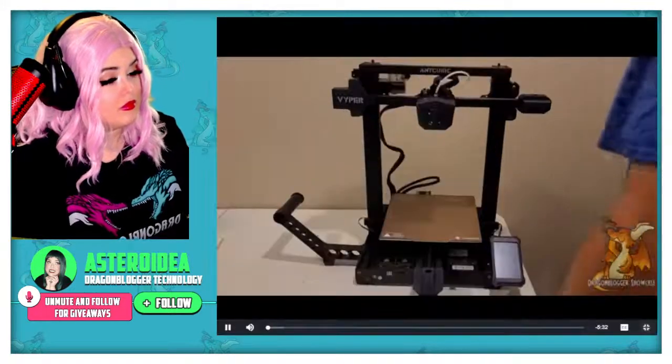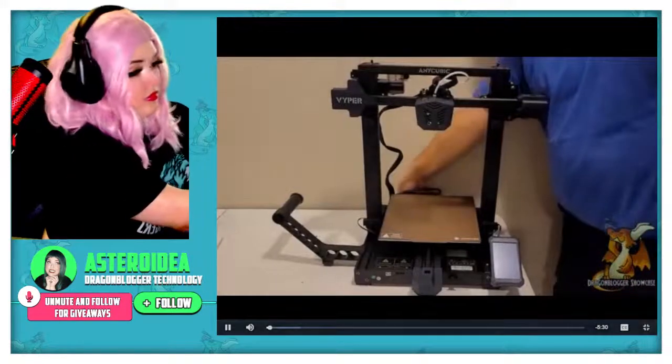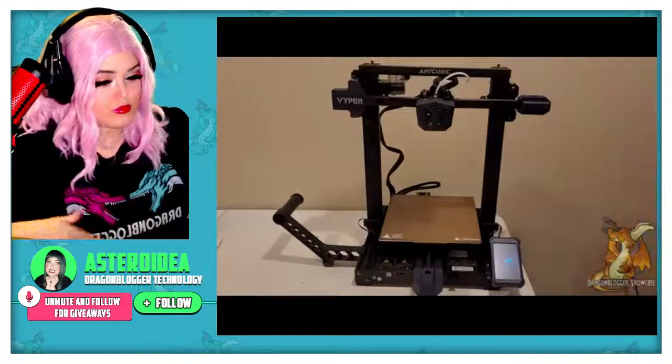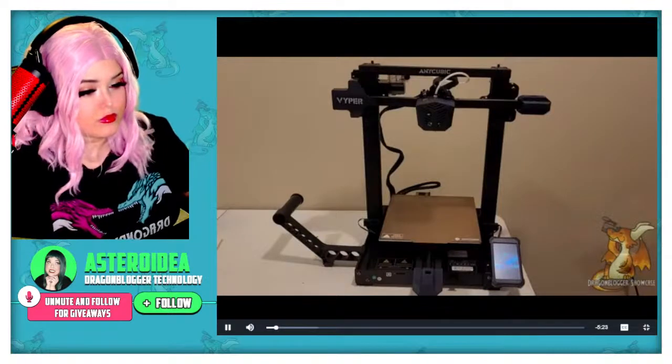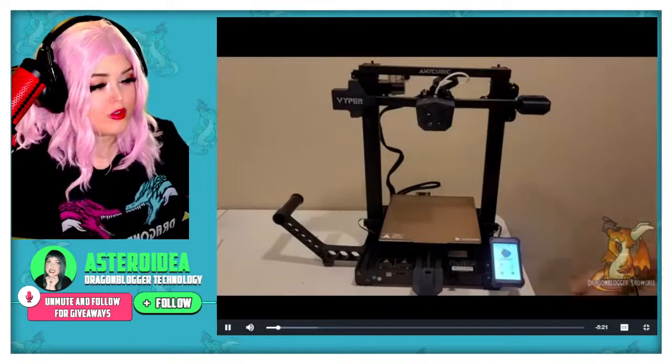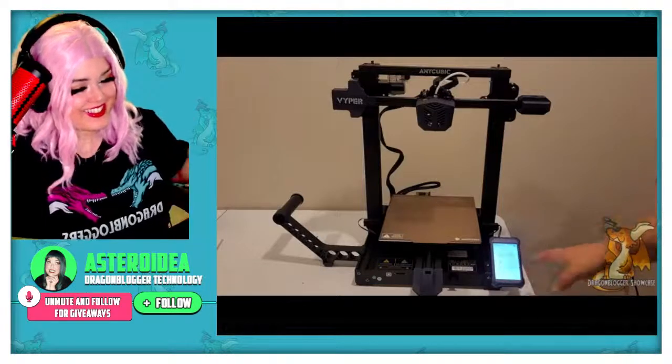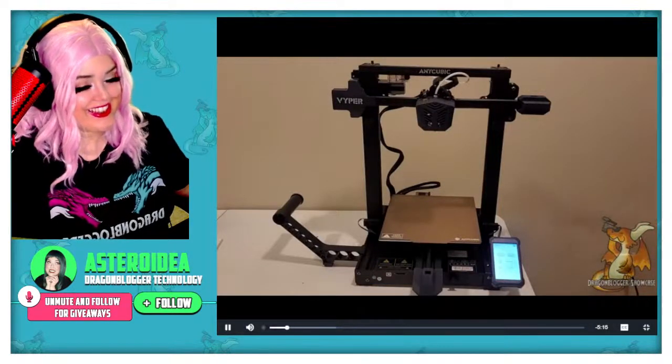All right, let's go ahead and get this thing leveled so we can get something printed on it. Got it plugged in. Let's go ahead and power it up. That's just cute. We're going to preheat, and we're going to preheat the PLA setting. I like the way he said that. That's just cute.